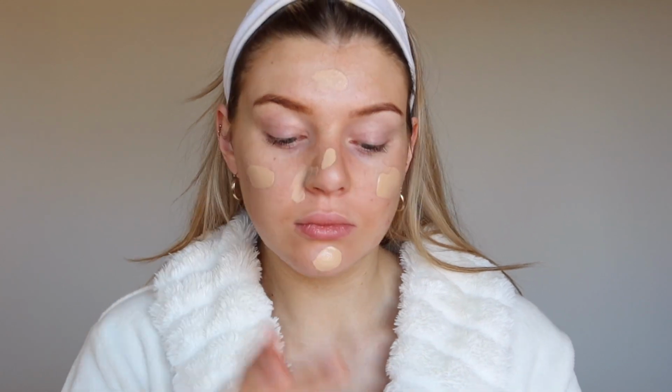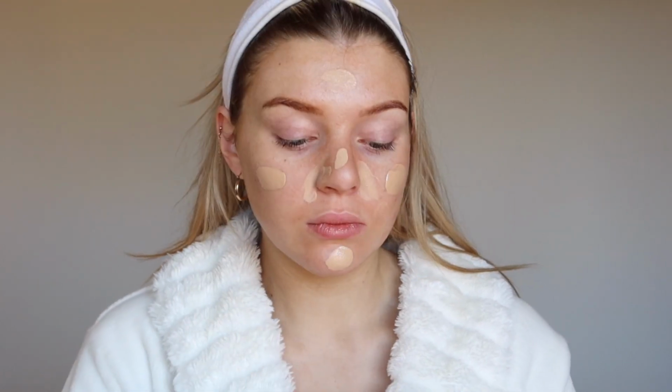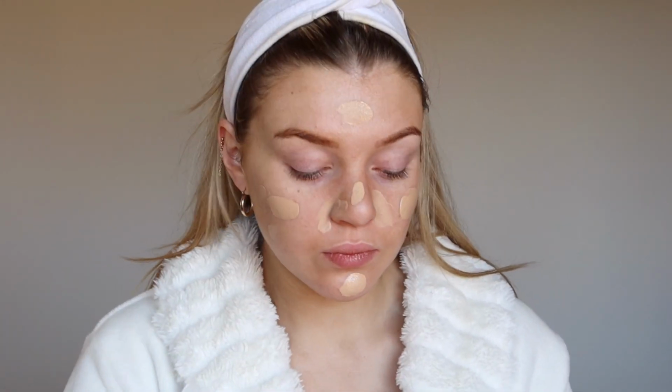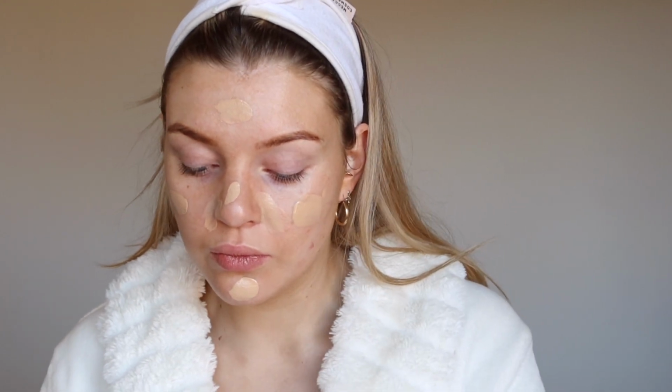I'm using the shade 4.5 in the Luminous Silk. This is a super popular bridal foundation. I generally mix it with different foundations just to customize it per client, but for the sake of the video, I'm using just the one. It's a really buildable coverage too, which I love.